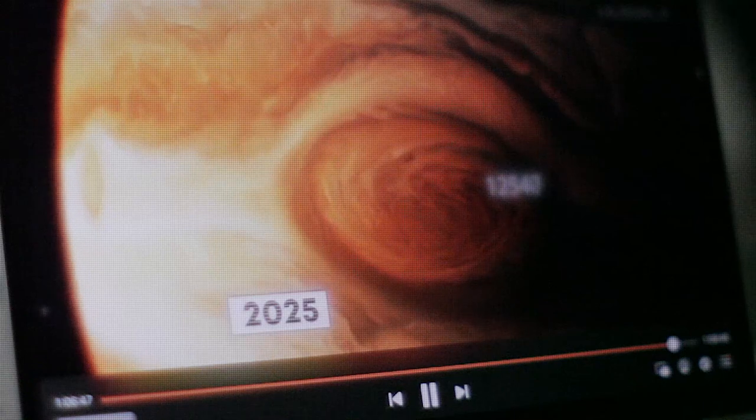As we've already said, the main part of the Juno mission was completed in July 2021, but this doesn't mean that the device was sent to a well-deserved rest. The current state of the probe will allow it to continue working until at least 2025. During this period, Juno will make four more orbits around.